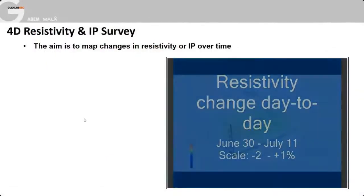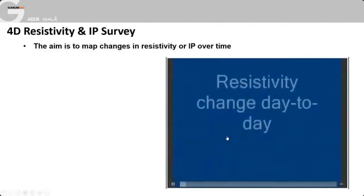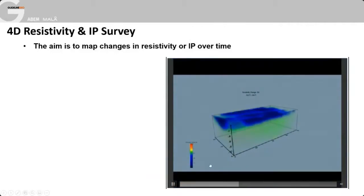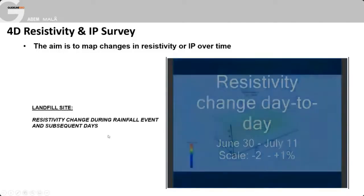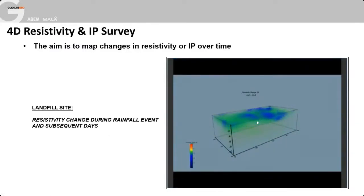So here's a case study that's just looking at a monitoring project, and this is a 3D data set. So you can see rather than just a 2D profile, we've actually got a cube of resistivity values. And we're not looking here at absolute resistivity. Here we're looking at change in resistivity. So if you see blue colors, that means that resistivity changed down from the starting value. And if you see red, the resistivity has increased from the starting value. And what we're looking at is how the resistivity over a landfill site changes after a rainfall event.